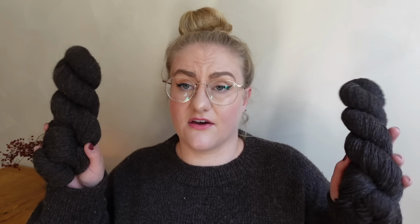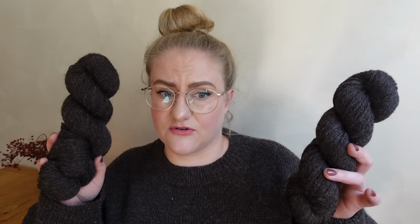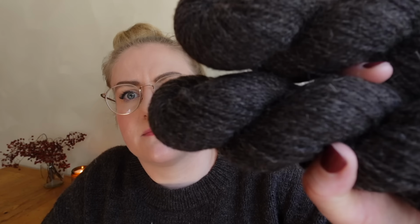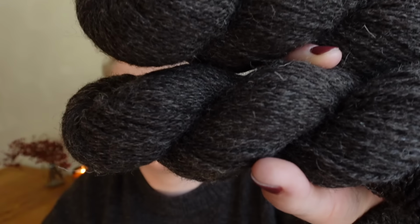I made mine in the DK weight version, and as said, we have both weights available. One is 350 meters per 100 grams, the other one is 230 meters per 100 grams, just as Shetland Romney. And one is a two ply and one is a three ply. It's super hard to see on camera because it's so dark.